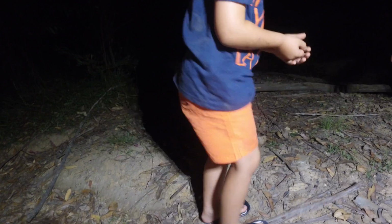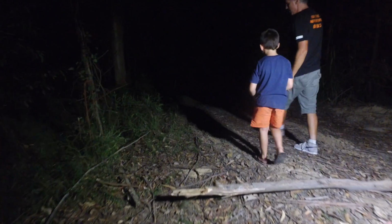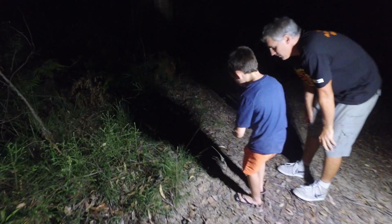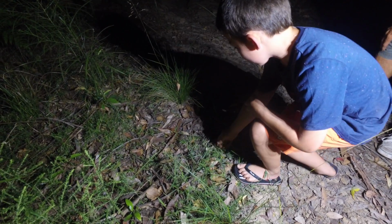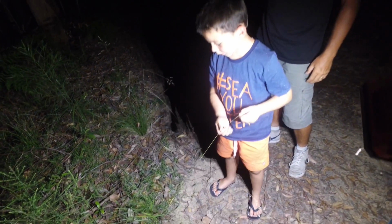Bring him over here. Bring the lights over here. Let him go over the bush. Put him down here somewhere. Make sure you tell him not to come back on the road because that's not a good place to be. If you come back on the road, you're not a good boy. That's right, he might end up squashed. There we go. How cool is that? Job well done.